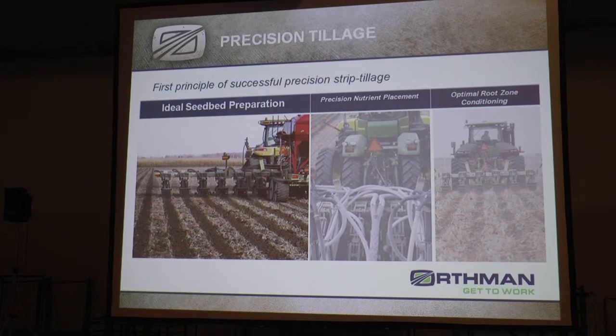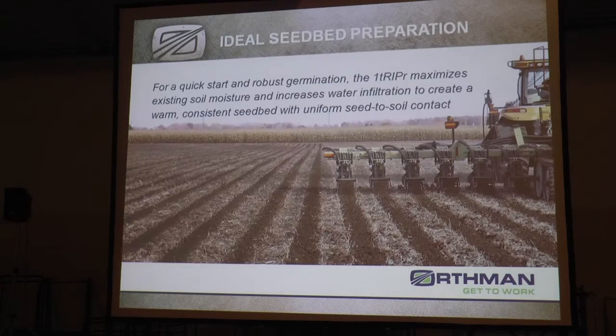Next slide. I want to talk about 3 different stools underneath you as you sit down on that tractor seat, so to speak, those legs. Ideal seedbed preparation, precision nutrient placement, and optimal root zone conditioning. Next slide.